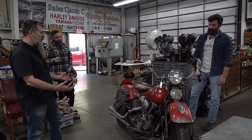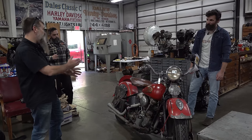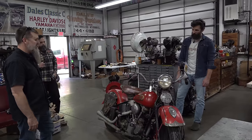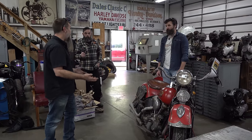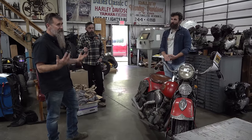Looking at the bike now, I don't think it was a bad investment, and whether it runs or not will be the determinant of just how good of an investment it was. Because the way I always look at it, the bikes are valuable. They could be worth any range on any given day, right? But they're also useful, and the fun has to cost you something.